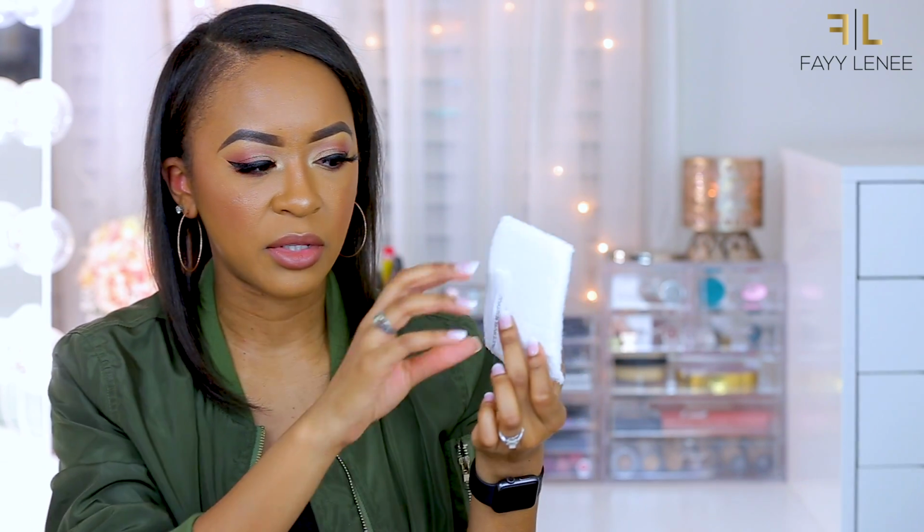Okay, so I finally opened it. This is what it actually looks like. It has a little hook situation that you can hang in your shower or hang in your bathroom. And I think this is what it was referring to as far as being able to slip your fingers inside. And it has a really nice exfoliating side to it. So I'm actually kind of excited about trying this out.